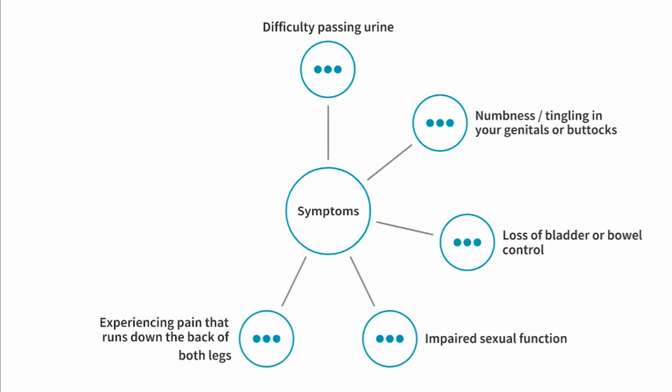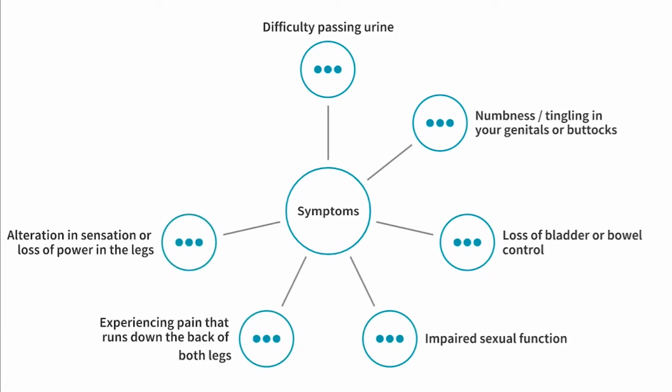If you're experiencing pain that runs down the back of both legs. If you have noticed any alteration in sensation or loss of power in the legs. Feeling unwell with your back pain, such as fever or significant sweating that wakes you up from sleep.